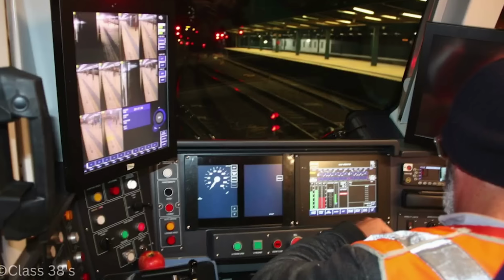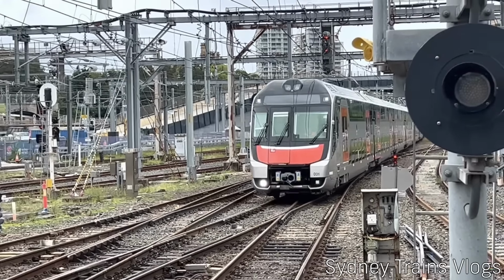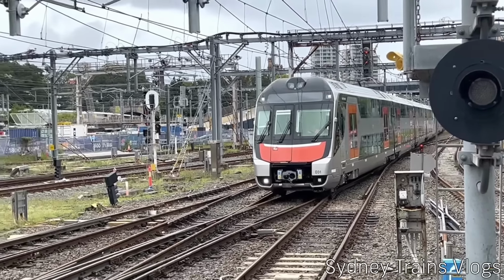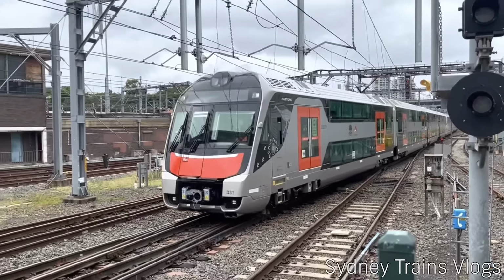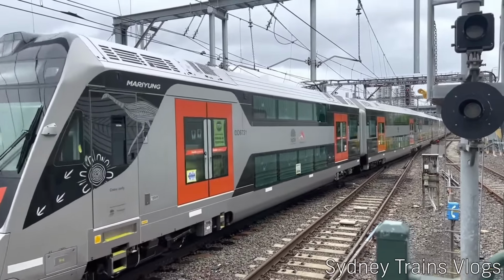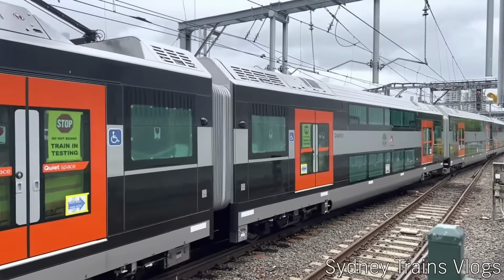As a result of this, the manufacturer fitted the driver's desk with CCTV monitors and door controls, and connected crew doors to the interlock circuit. This meant that no power could flow to the motors if any crew door was opened, removing the ability for guards to hang out of doors. The Rail, Tram and Bus Union opposed this, leading to a prolonged industrial dispute involving strikes and other industrial action.